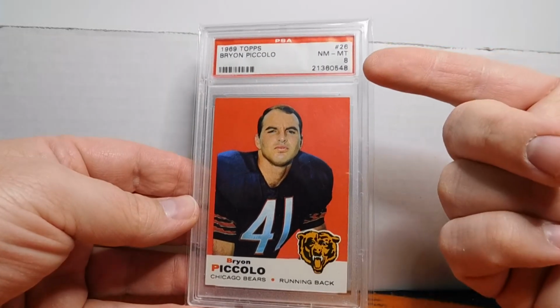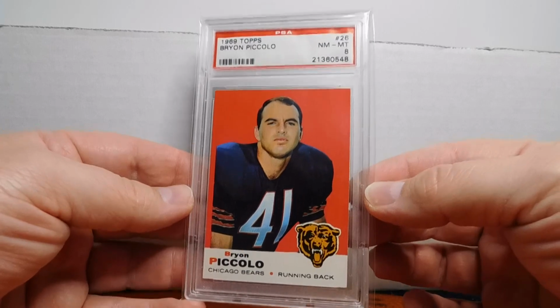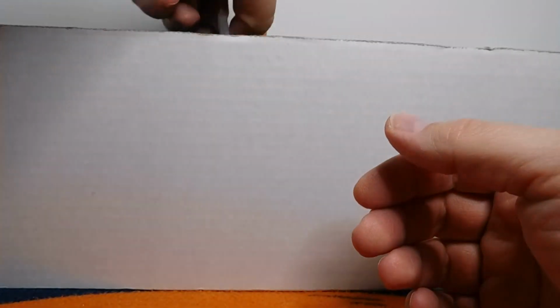This is a PSA 8. I was so thrilled to get this one. My mom got me an ungraded copy that's in a lot worse condition when I was a kid, and that one is precious to me as well, but I'm really happy to also have this one. So Brian Piccolo, right there.